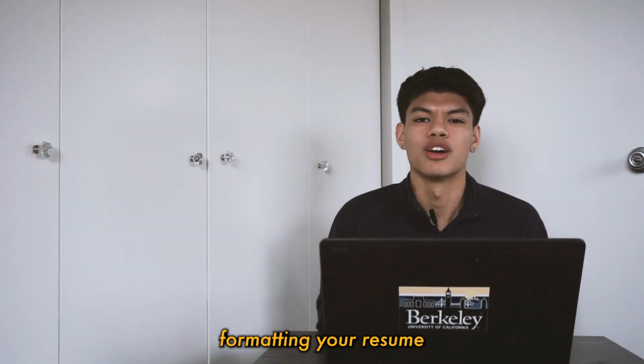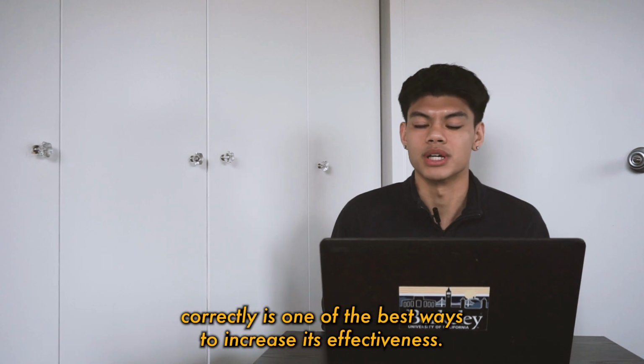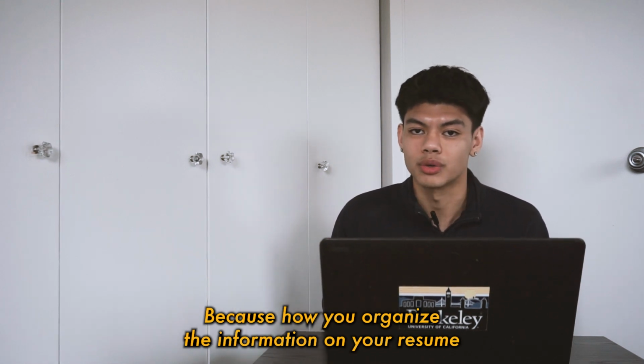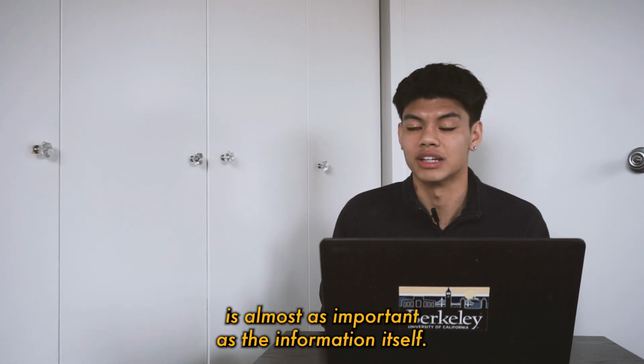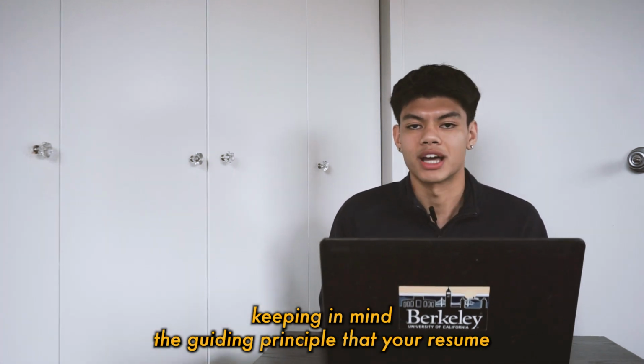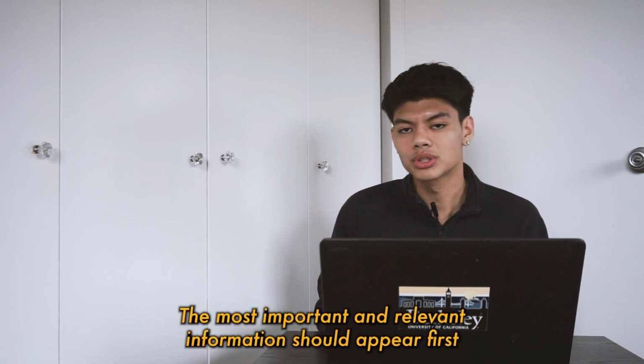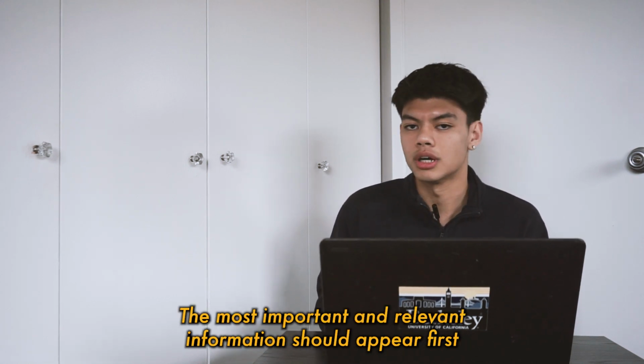So today we're going to be going over some of the best practices for writing an effective resume. Formatting your resume correctly is one of the best ways to increase its effectiveness because how you organize the information on your resume is almost as important as the information itself. Keeping in mind the guiding principle that your resume should be easy to read and scan, the most important and relevant information should appear first.